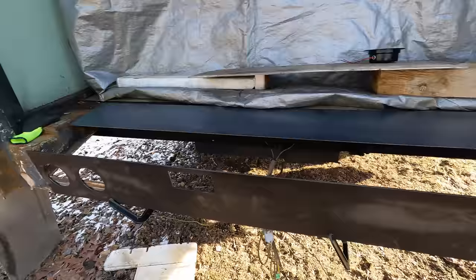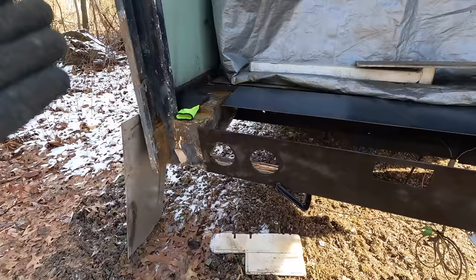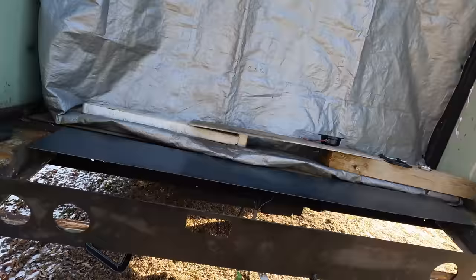So not sure yet which way we're gonna go. I'm gonna lean on the welder when he comes out and ask him and see what he thinks the best solution is. But you know, there's so much that's been changed out of this trailer that's made it non-original. I hate to cut out more of the originality, but it might be required in this instance.